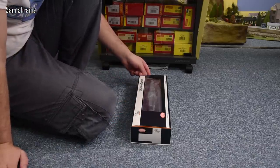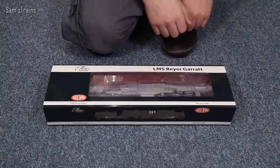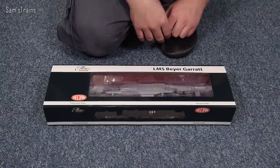If I show you the end of the box, you can see exactly what this one is. So this is 2-6-2-2 BG, which I'm hoping stands for Beyer Garratt and not Big Gaff, fingers crossed not. LMS number 4986, and it is in pristine, which I think means that Heljan do some weathered versions of this as well. Not 100% sure, I just went for this one because I'd thought about it almost subconsciously.